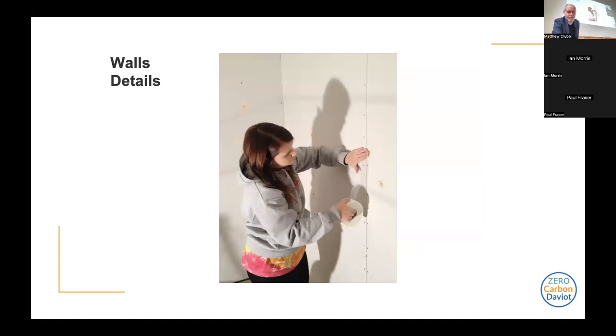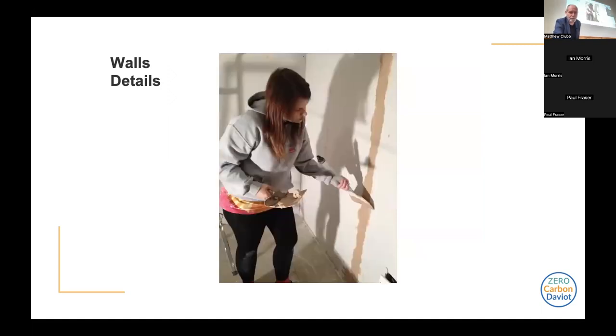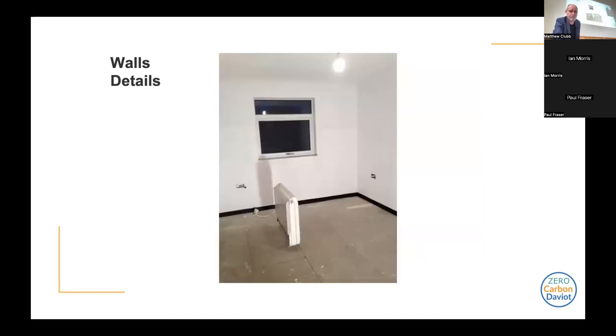And then finally plastering over the top, finishing it off, and that's our fine quantity surveyor there working away for us, and that's the room finished. And you can see the storage heaters that we were living with. I've still got it in the middle of the room there because this was the experimental room.